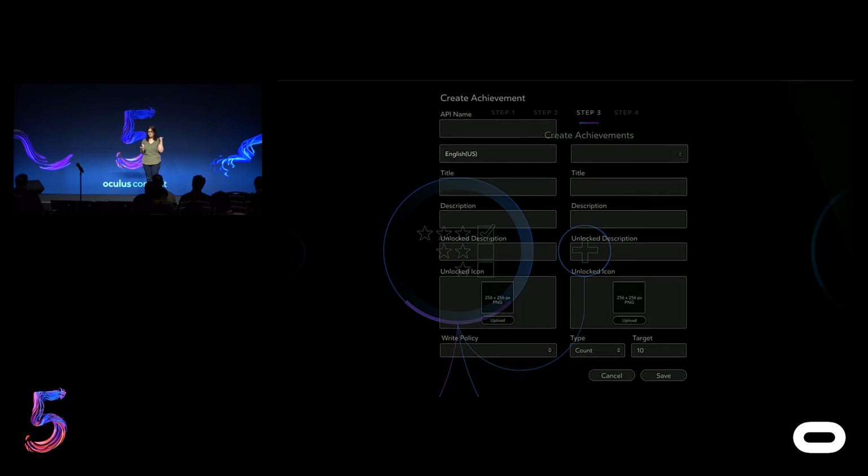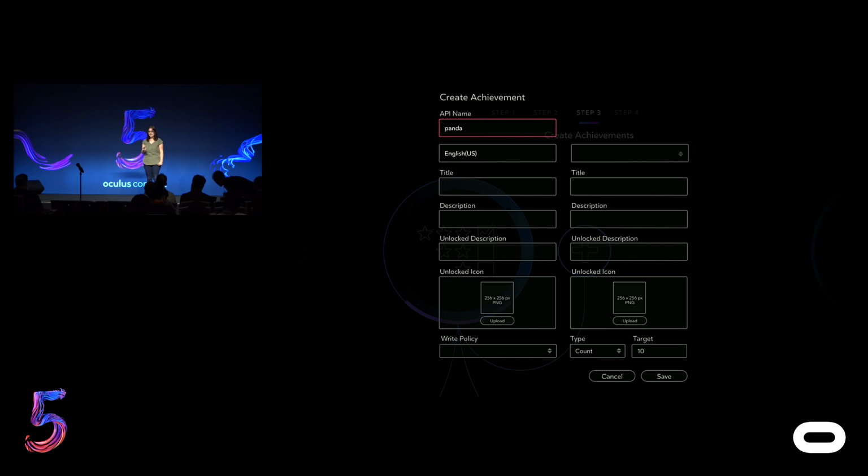So you'll see this form, and you'll add an API name, which is what you'll use on your end to communicate to us about what achievement you're making. You'll add the title, the description, and any localizations that you find you need. And then you'll set the write policy. The write policy can be client authoritative, which means the client has the authority to write progress or unlock the achievement, or server authoritative, which requires server-to-server APIs in order to write progress. This requires a little more work on your end, and we recommend it if you're particularly worried about cheating.